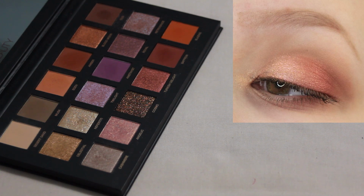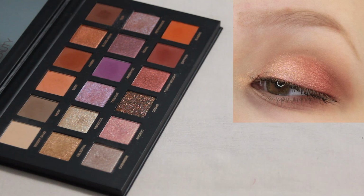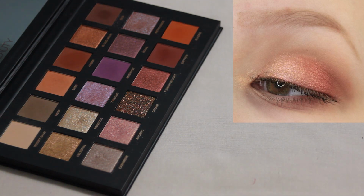It was not a look that I've created with this palette before. I haven't used the combination of the brown shade up here with the red shades, and I really did enjoy it. I was also pretty impressed with the shade Celestial right there.